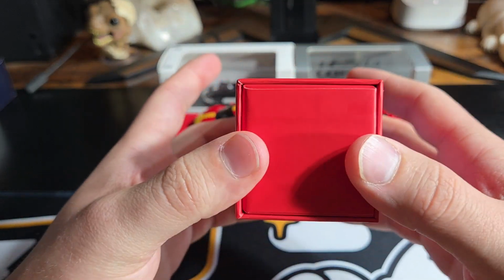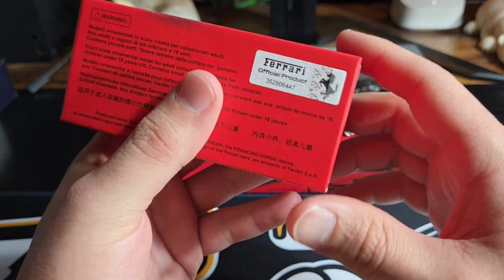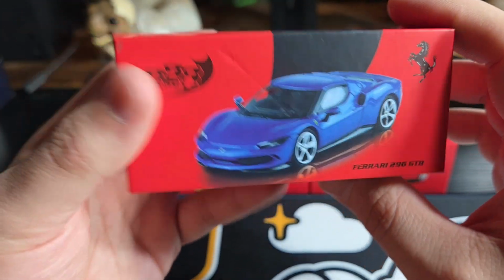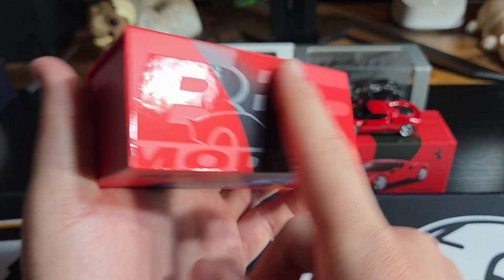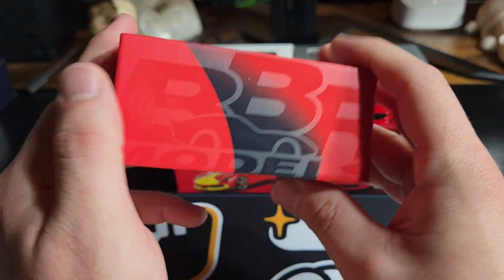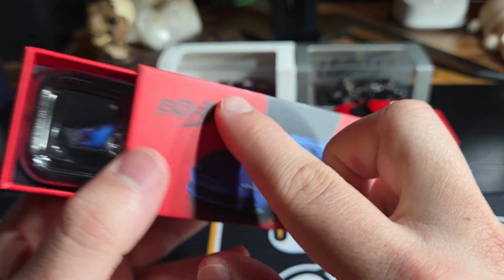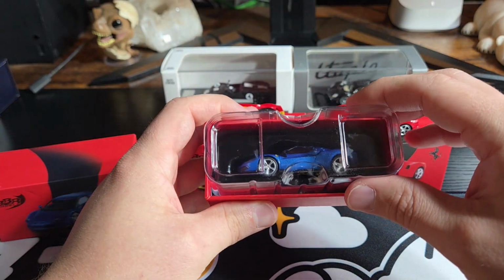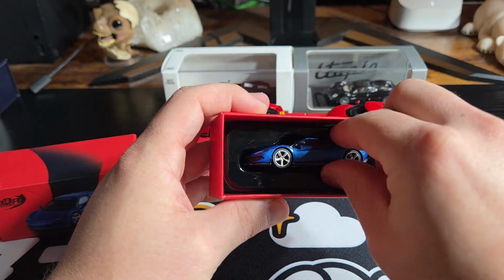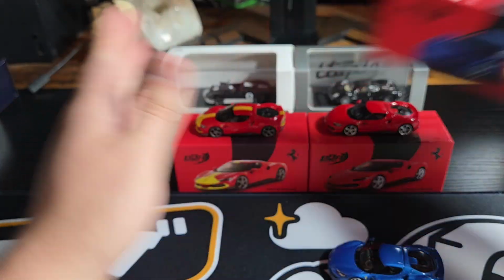One of the things I love about BBR, I think I've said it before, is that the unboxing experience with this brand just feels very premium, and it feels very nice. You've got your BBR models embossing on the top of the box right here. It's actually textured. Yeah, it just looks really nice. I do have like a crease across the front of the box, which kind of sucks, but oh well. So here it is. Remove the plastic insert, and then you can grab the car out of the box. And let's jump into it.